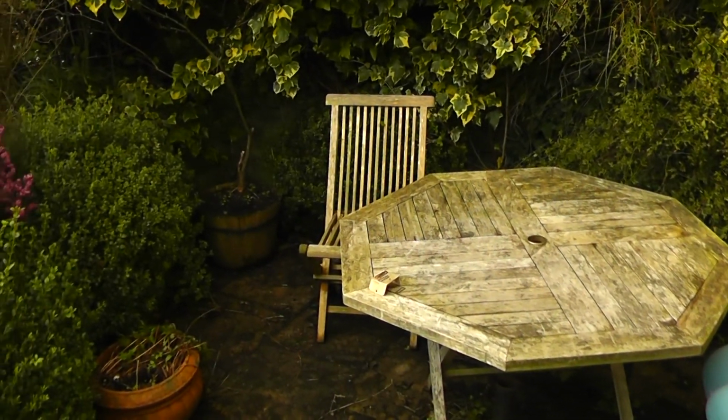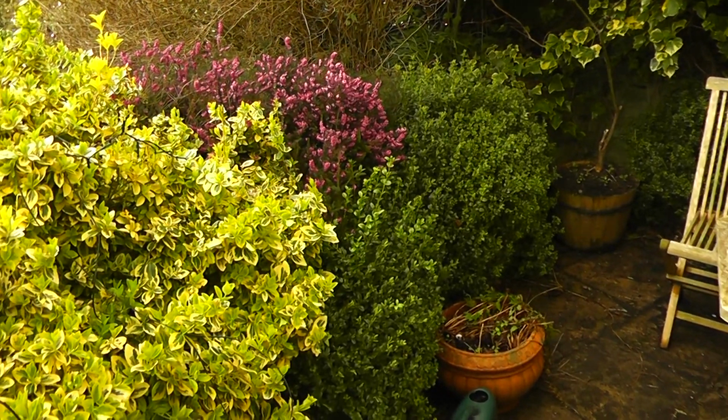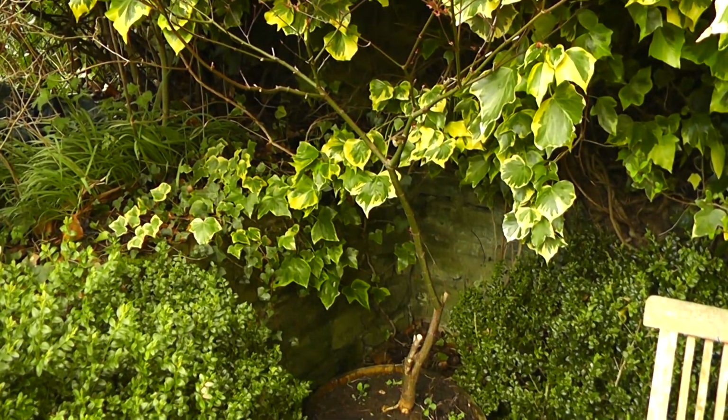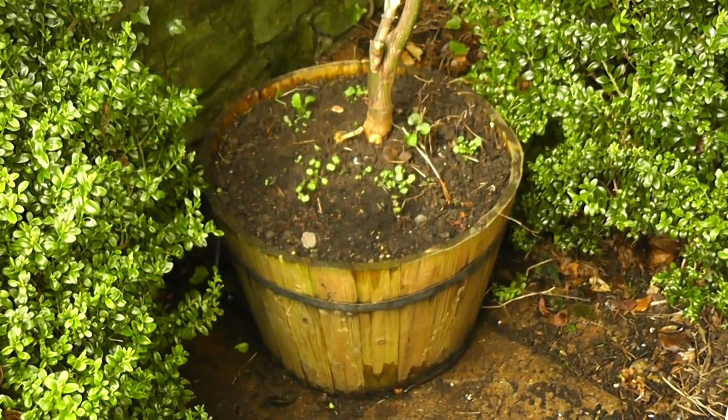And finally, let's have a look down here. This is nice, isn't it? This has all been cleared up too. Look at those colours. That heather's lovely at the moment. And tucked away down in the corner we've got the maple. Oh, I love the red leaves on that one. I hope it comes out nicely. We had a slight problem with the tub that it's in, didn't we? The bottom kind of fell out. So it's not really a tub anymore, it's just the sides. I don't think that's going to last much longer. Hopefully another year or two.